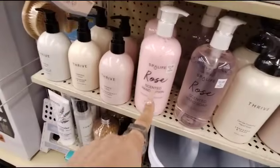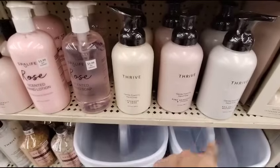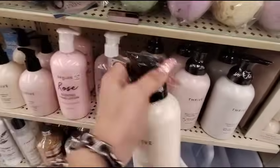And they have the lotion. $5.99. Soap. $5.99. Thrive. Pink grapefruit. Sea salt. It's probably going to be $5.49 too, I would think. $5.49. I was right.